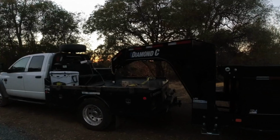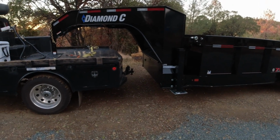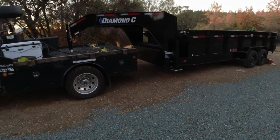But for how often I swap trailers out, show up to a job site, ditch a trailer, go back, get another trailer, back and forth, if you got a hydraulic jack, it just takes seconds to drop the trailer. It's not even that big of a deal. Then the trailer's down and the truck's out from underneath it, and you're on your way. So I highly approve of this trailer. Pretty stoked to get some more use out of it.